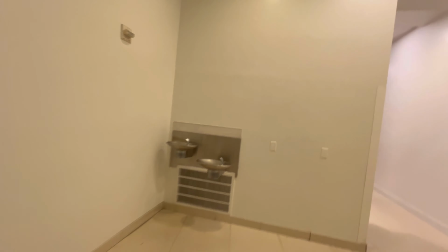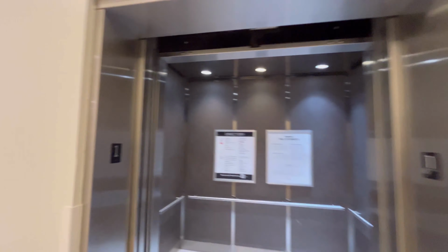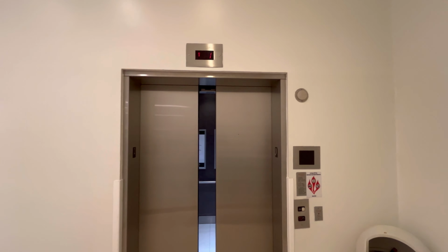Nice. All right, we'll go ahead and wrap it up down here. Actually, I'll set it up so you can hear the machine room, even though the music's really loud. It's got an indicator on top. There it goes.